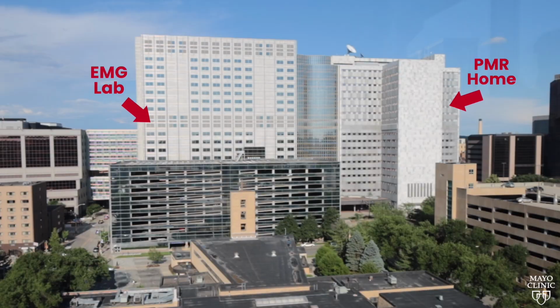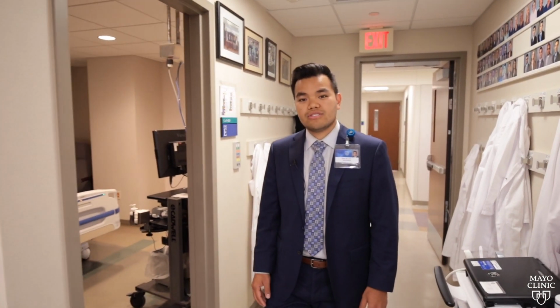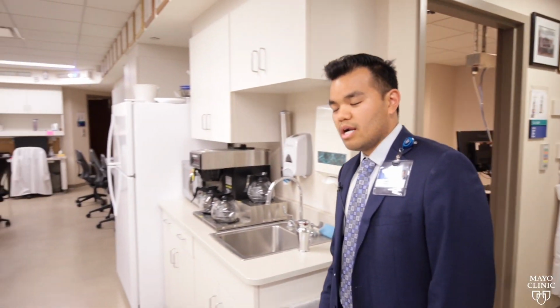Welcome to our EMG lab. We're up here on Gonda 8. We're really lucky to have a robust experience with EMGs. We do about 6 months during our PGY3 year. So it's a good opportunity to get really proficient as well as see a lot of cool cases.